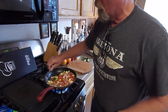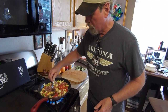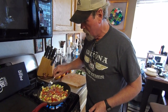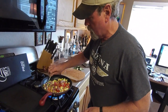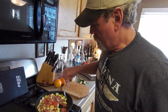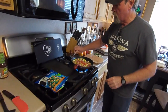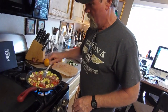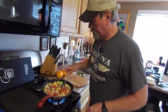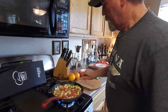All right, we'll get this all rubbed around in the butter. It'll start making its own juice. The vegetables will cook down a little bit. A little bit of juice comes out of the meat, the tomatoes. Then we'll add those pretty soon. Normally I'd cook these in a different pan for a little while, because they'll cook at a different speed, you know. So just like that, let these... that's getting hot on the fingers.